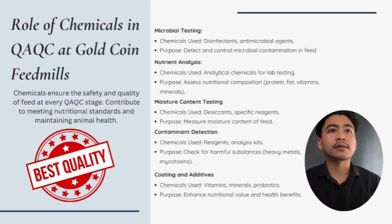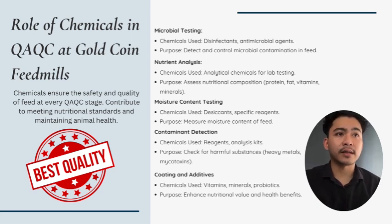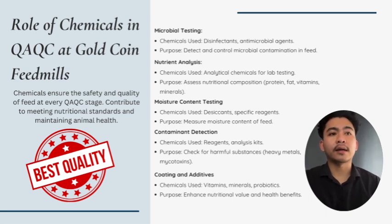Another use of chemicals is in analytical chemistry for lab testing, to check for the moisture content. Some of the chemicals used are disinfectant and specific reagents. And for contamination detection, chemicals used are reagents and analysis kits. This is for the purpose of checking for harmful substances such as heavy metals and mycotoxins. For coating and additives, chemicals used are vitamins, minerals, and probiotics. This is to enhance the nutritional value and health benefits of the feed.